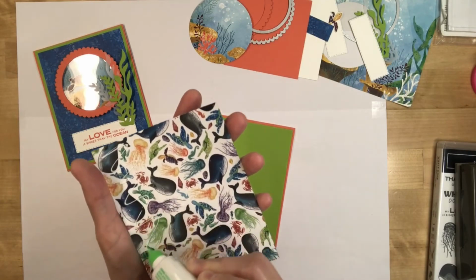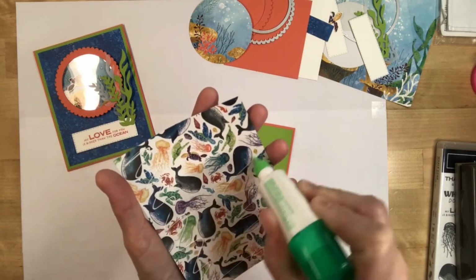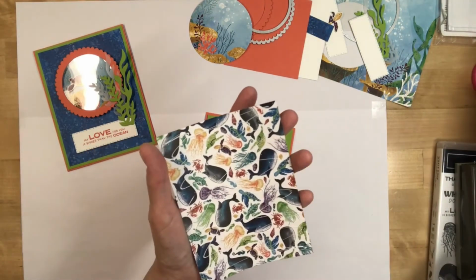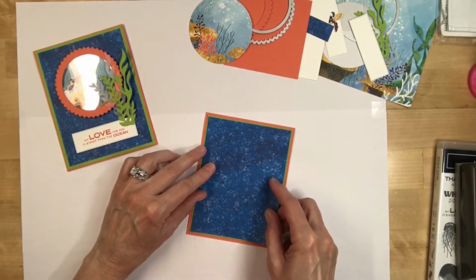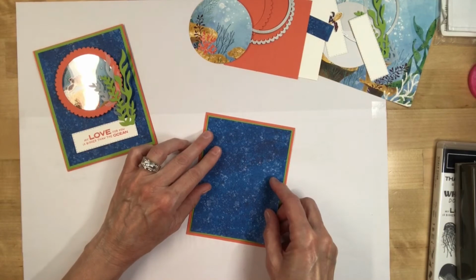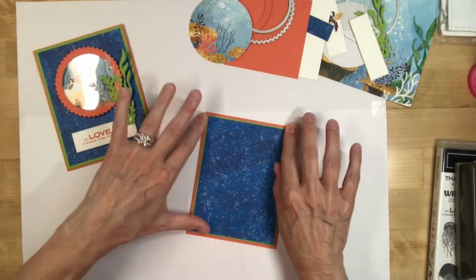Now this may look just slightly different on the measurements. I am doing a different width of border on this card compared to my sample because I didn't want quite as much green to show. So I changed that up a little bit.